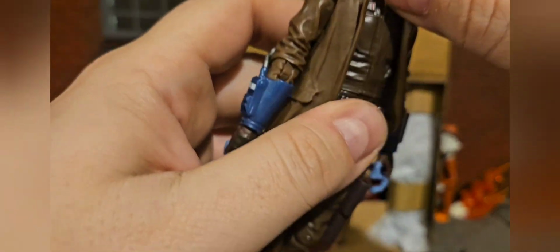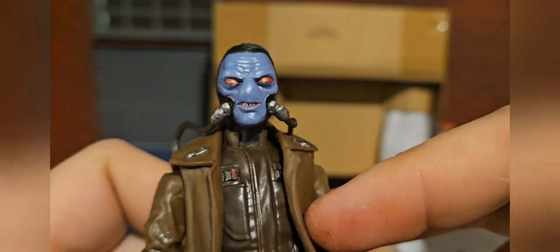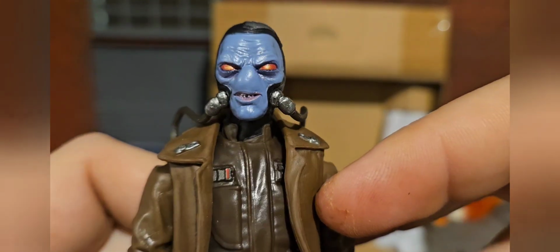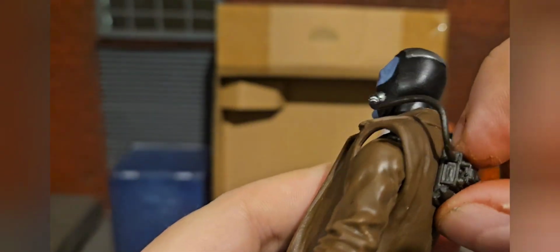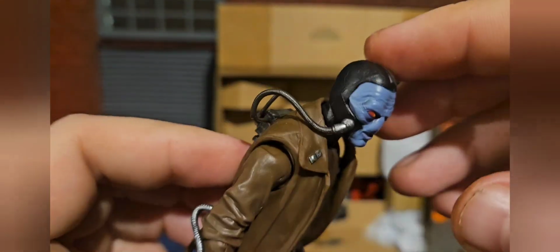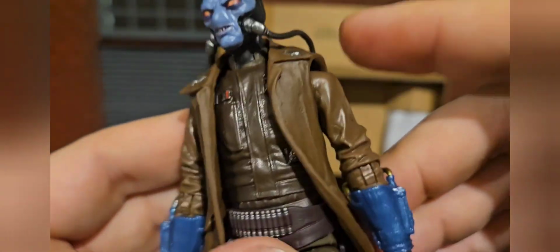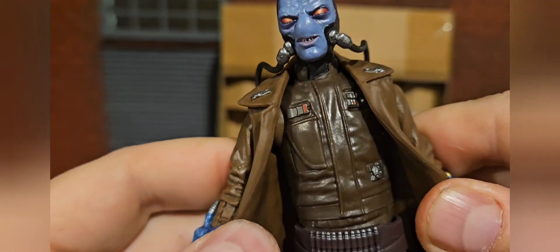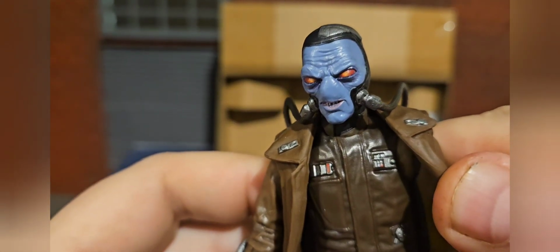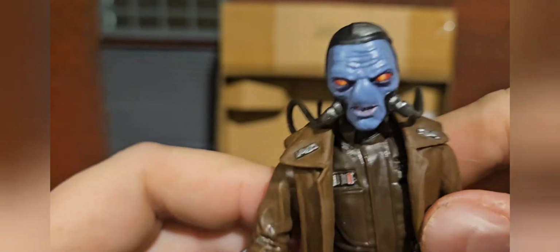Ooh, it's Cad Bane. Oh, look at that face sculpt. That sneer. Those eyes. That red and yellow tinting to them. The hosing running back to a rebreather, which this one's mounted, whereas the Clone Wars one was free floating. Nice metal to the head. Undershirt has all the little bells and whistles, including the distress beacon and artificial life support that activated at the end of the episode.